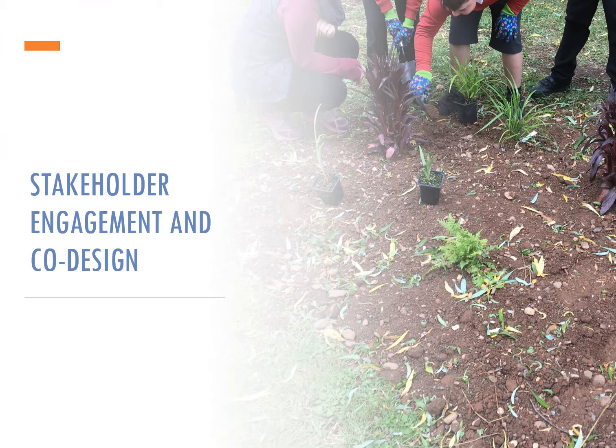Once target locations and potential sites were identified, various methods were used to engage community groups and residents and inform them of the upcoming opportunity to collaborate in the project.